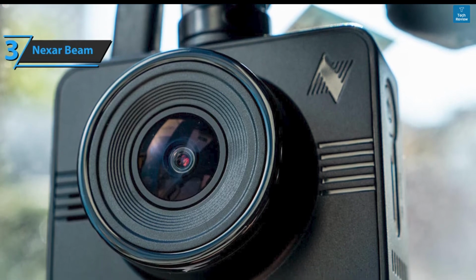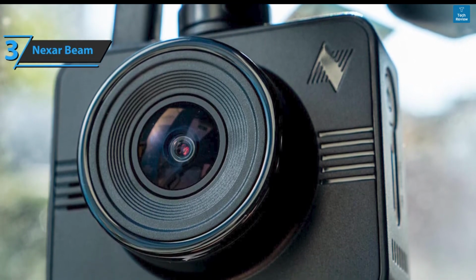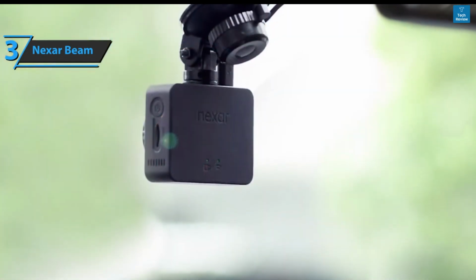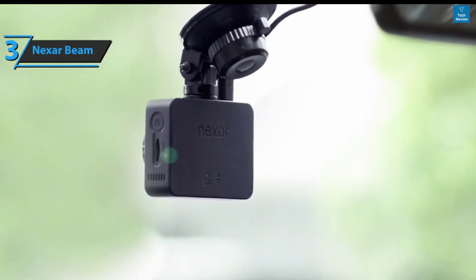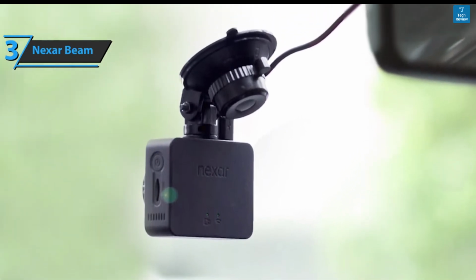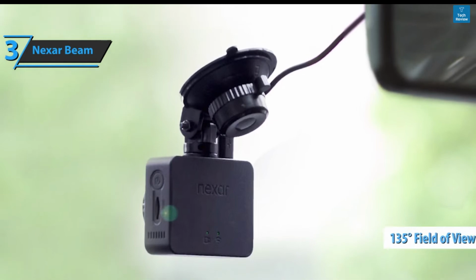Considering the relatively low price, Nexar Beam comes with pretty impressive specifications, decent design, and solid build quality. The device looks robust and can withstand the conditions on the windshield for a long period. It can record 1080p Full HD with a 135-degree field of view.